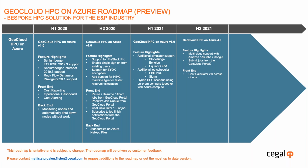On the front end, and that's the GeoCloud portal that I showed you earlier, we want to add more control over the jobs that are running in the cluster. So for instance, if you want to pause or resume or abort a job, you can do that directly from the GeoCloud portal. Also the queue that we saw earlier, we can add functionality to prioritize that up and down.